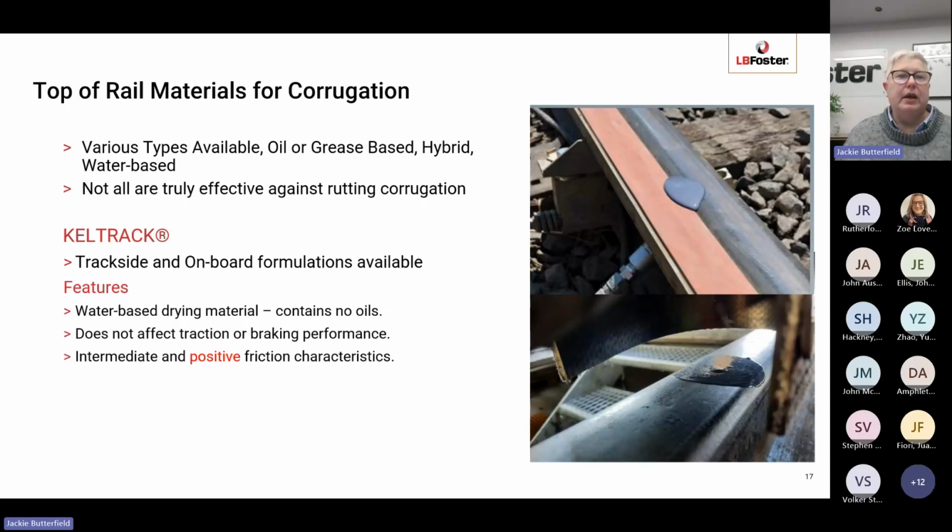Here I'm only talking about Keltrack because that's the LB Foster product, obviously. It comes in both trackside and onboard formulations. So it can be used in the electric units trackside or on the onboard top of rail sprays. The unique characteristic about Keltrack is that it's water-based. There are no oils at all in Keltrack, and it's a fairly unique formulation in that it's the only purely water-based friction modifier that's on the market at the moment. It doesn't affect traction or braking performance. In terms of application rates, it's not as sensitive to over application as the oil or grease based.